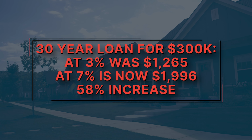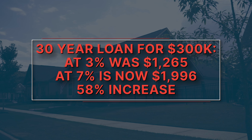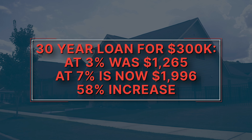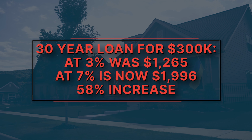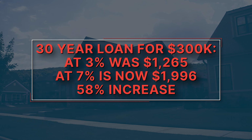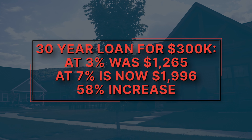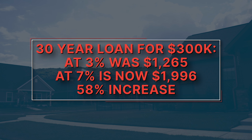For example, a $300,000 loan at 30 years and 3% was $1,265 a month. Compare that to 7%, that is now a $1,996 a month payment, which is a 58% increase. So not only do mortgages rise during periods of high interest rates, but it also helps justify raising rents as well, because rents need to be somewhat in line with mortgages to help make that balanced.